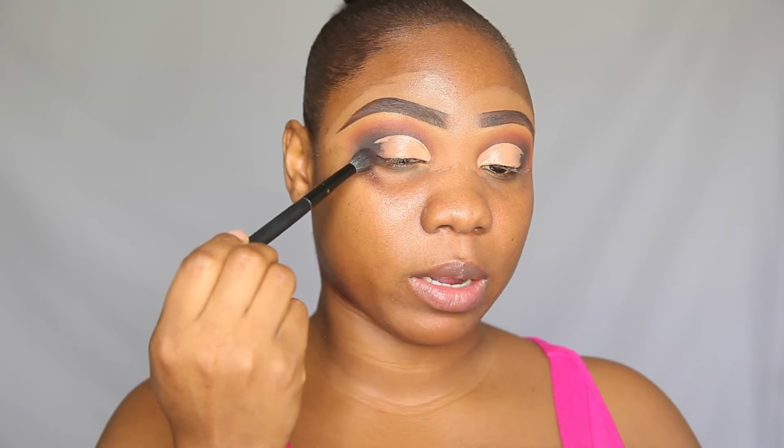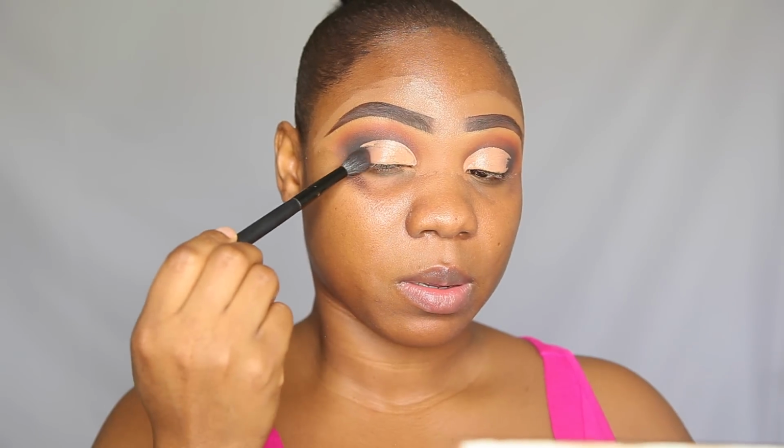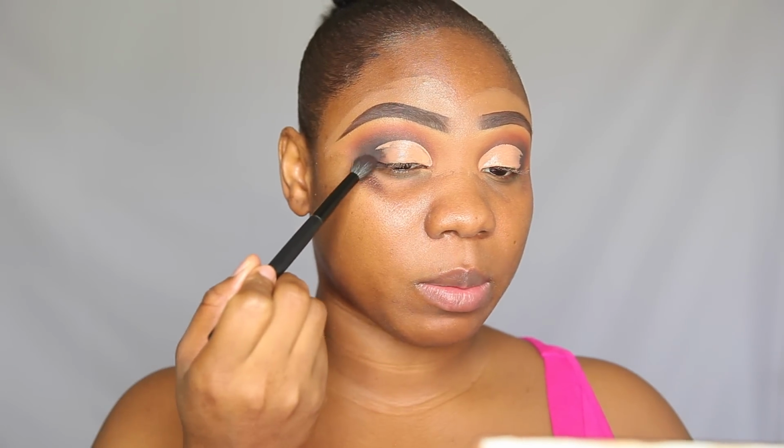I'm gonna wait for the concealer to dry a little bit just before I apply my lid color. For my lid color, I'm going to be taking the Makeup Academy single eyeshadow in the shade Fudge. Before then, I'm going to be taking a fluffy crease brush, take a little bit more of Wiz and a little bit of Brunette, and I'm going to use that to blend out the ashy line of my concealer. Just a slight bit.